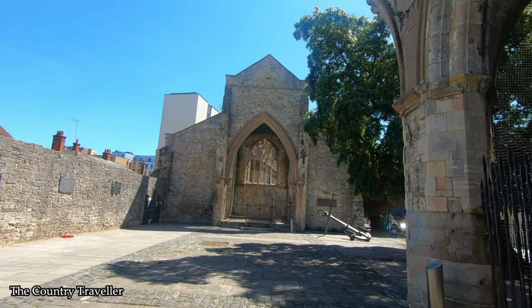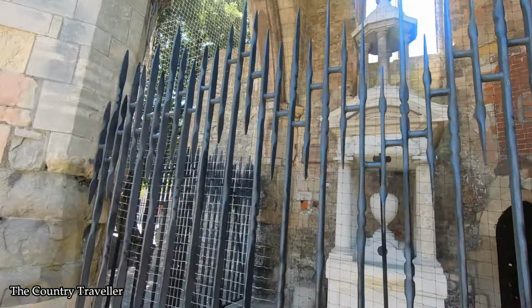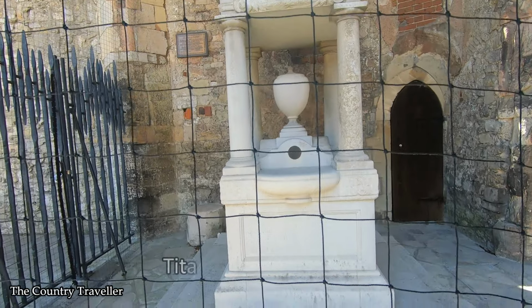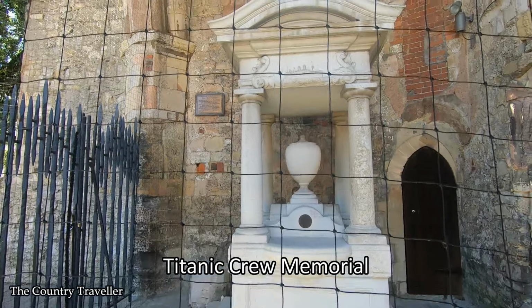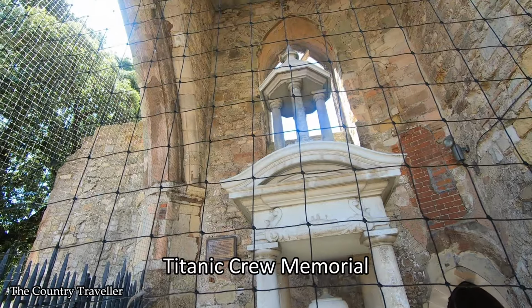A fitting place then to find the Titanic memorial dedicated to the firemen, stewards and crew. 685 crew members lost their lives when the Titanic went down, and most of them came from Southampton. The memorial was paid for by the families and friends of the crew.